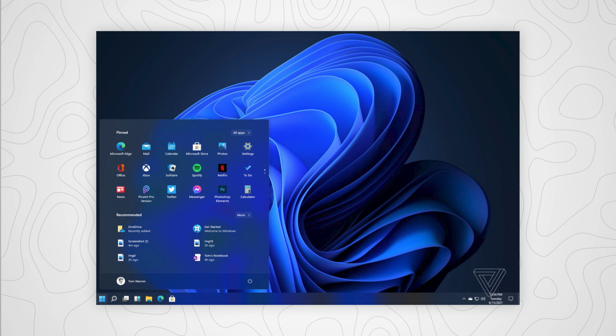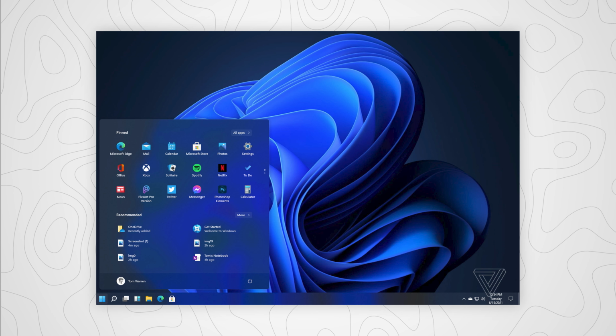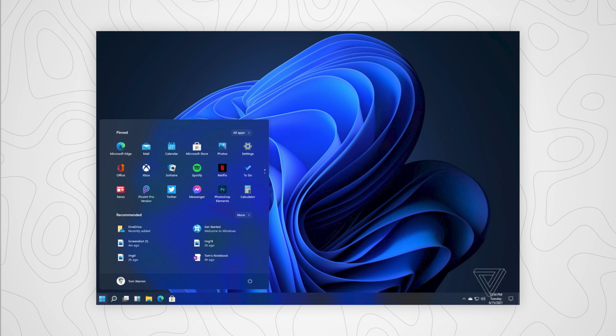Now, as for the actual usability of this menu, it seems to be just about the same as the previous one. Yes, things have been a little bit rearranged, but I do think that this looks much better and it probably maintains all the functionality that it had before.